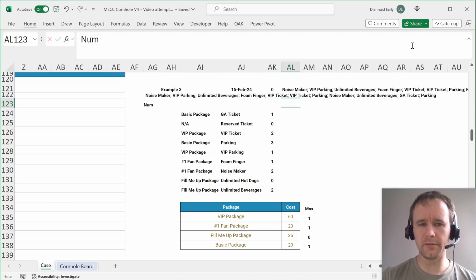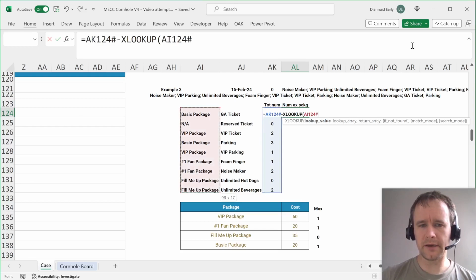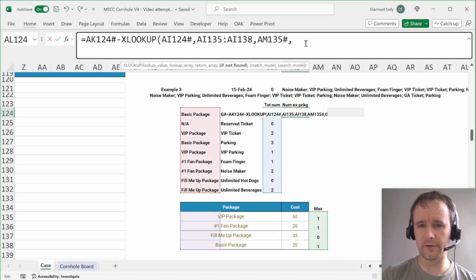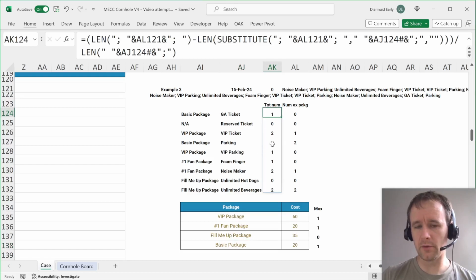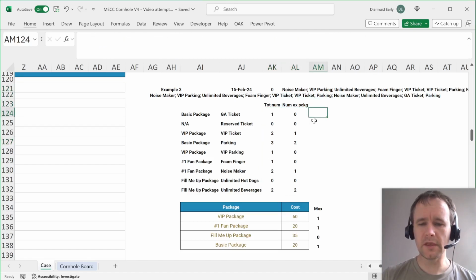Then what I want is num x packages. And that's going to be this minus, just look up the package to get the package number in here. And because I've got one thing that is not in a package, I'll say if not found, 0. So in other words, my basic package covers my 1 general admission ticket and 1 of my 3 parkings, and then I've got 2 parkings left.